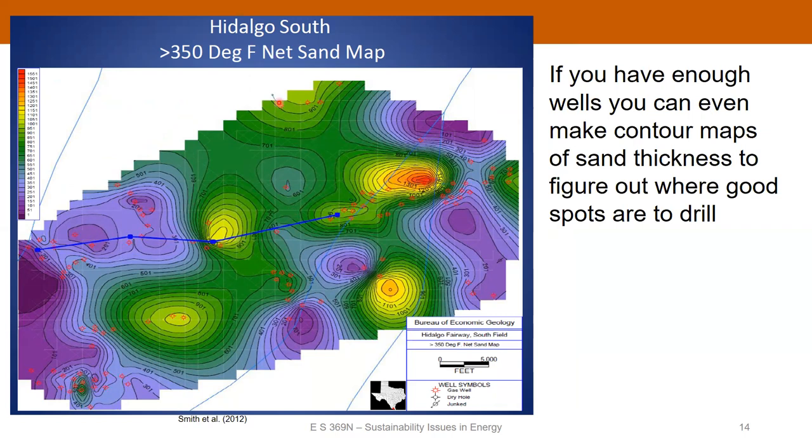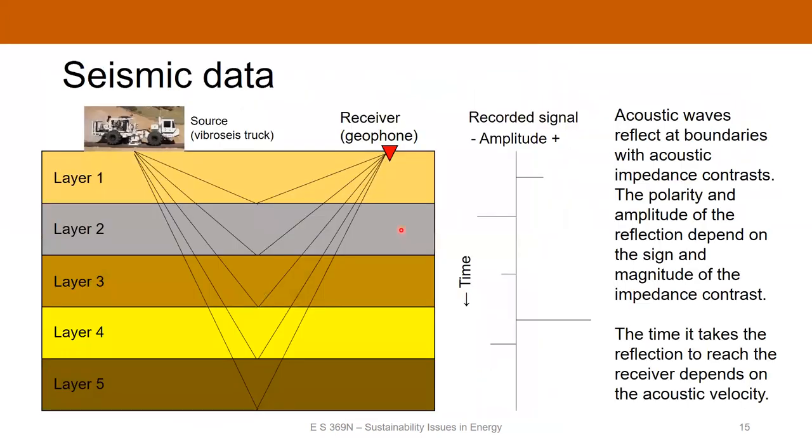I'm sorry, I misspoke earlier. This is Hidalgo County that we're looking at in this example. This is a contoured map of net thickness of sands at temperatures greater than 350 degrees Fahrenheit. Obviously the hotter colors are going to be thicker sand. So here's a spot right here that might have a lot of potential for production of geothermal fluids. So that's another thing you can do.